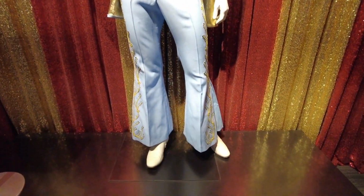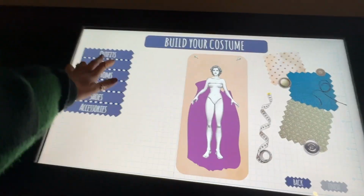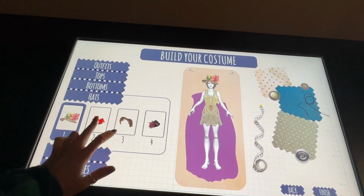They did have this interaction where you could create your own outfit based on the movie you picked. It was fun. I could see kids really liking this. I liked it for what it was, but I wanted more when I was done with my outfit.